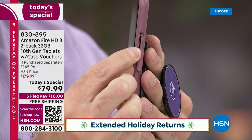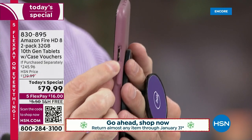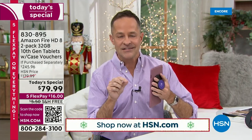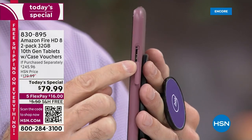So you can pop in a micro SD card. Micro SD cards are a couple of bucks. You can buy them at a gas station. I say that kind of joking. You can buy them anywhere is my point. You can certainly buy them from hsn.com. It's the biggest expansion slot I've ever seen on any device. You could expand this up to a full terabyte.